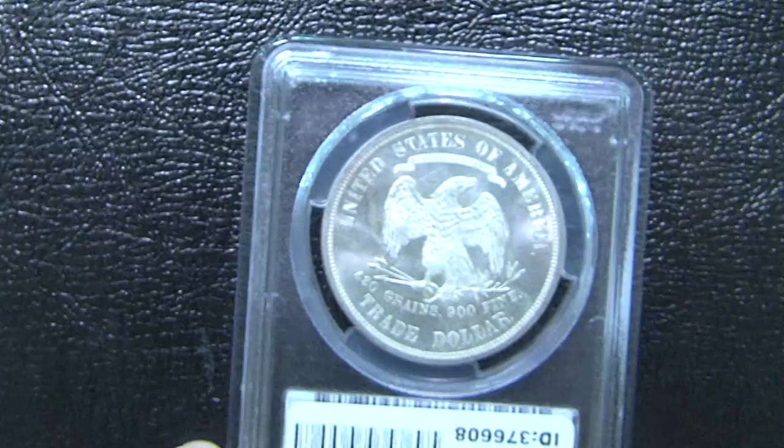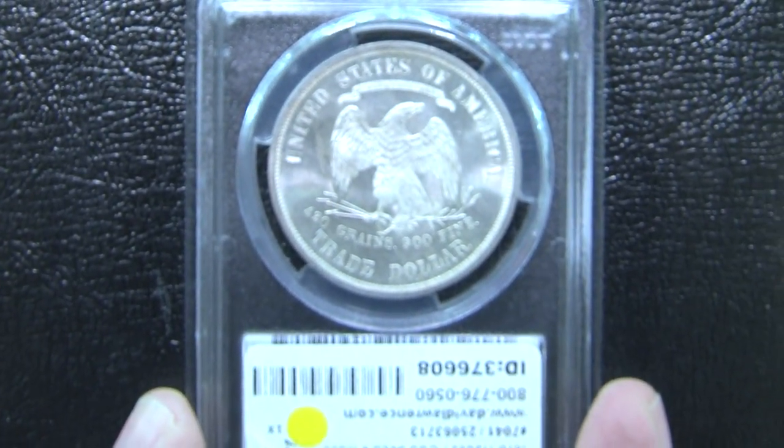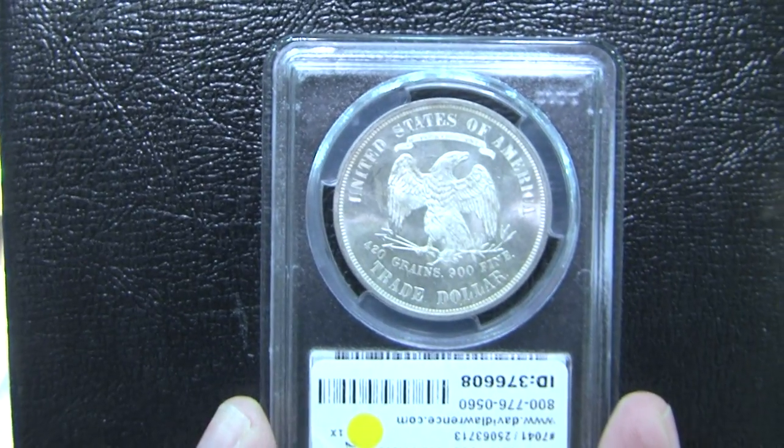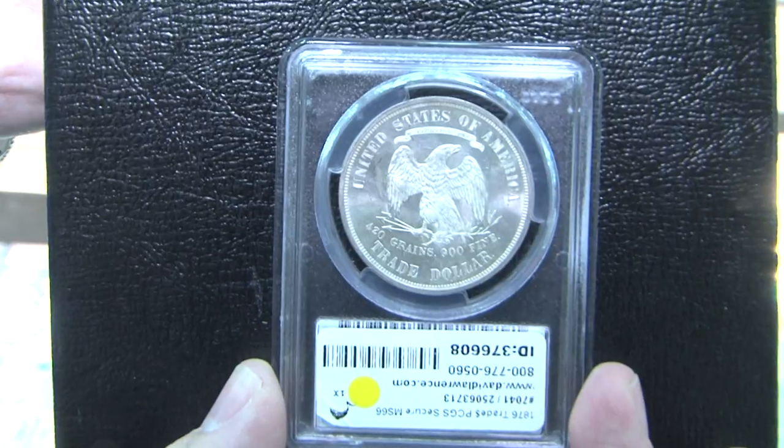So this is one of the coins that we bought, we really thought was just a really nice coin, and for the right collector, whether you're building a type set or a trade dollar set, the right collector might find this coin and really say, I need that coin, or I like that coin. We really love the coin.